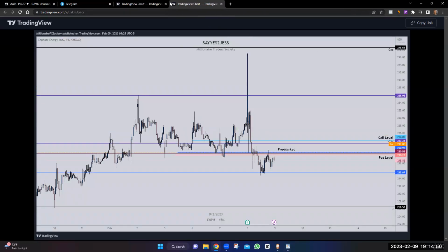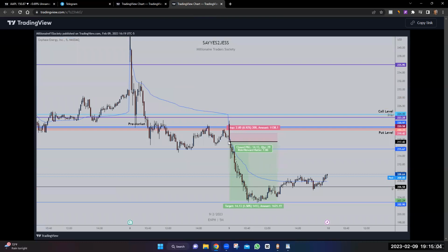The next one was end phase, which you can see right here. This is where pre-market was at. I was looking for call levels above a certain level and puts below under pre-market. I was actually in this trade and it was absolutely beautiful. This was the outcome of the trade.